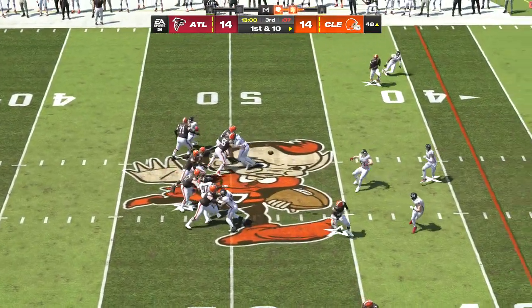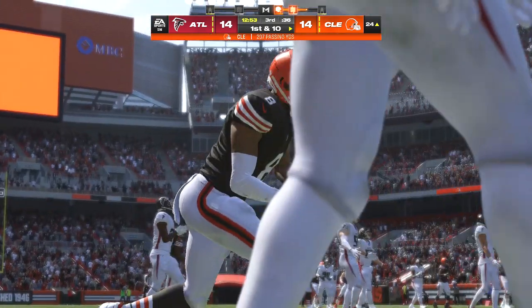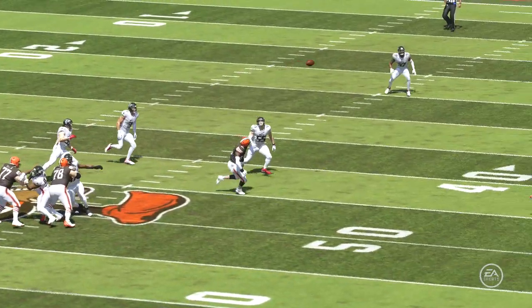Now a first down throw, Watson. That pass complete to Moore. And he goes down, but not before getting this inside the 25. 25 yards that time. Press coverage on the outside, and for defenders, that's the ultimate risk-reward.